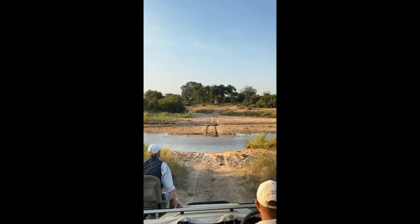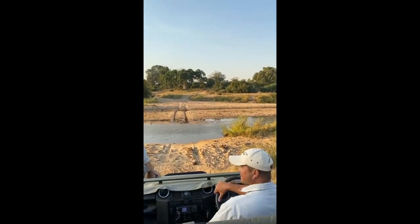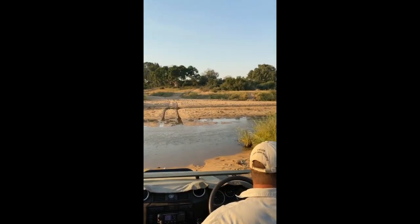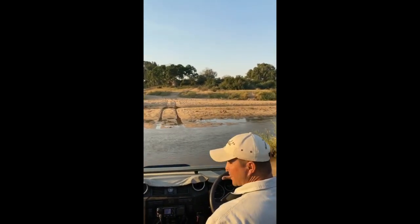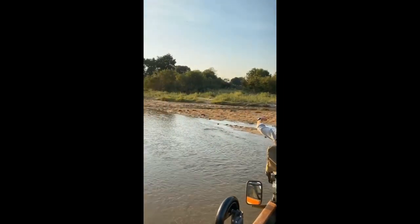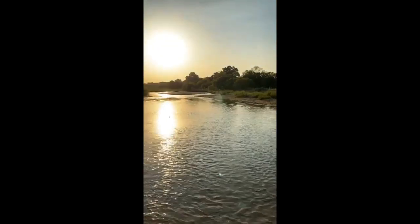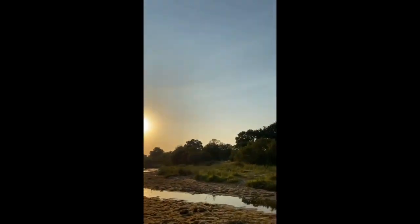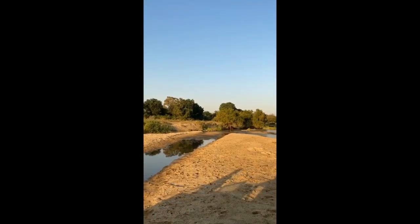A little bit, the river's dropped a bit in the last few weeks. Our rainy season's only really in the summer months, you can see it's dropped quite a lot now. A lot of activity here, a lot of tracks and signs. So they've definitely been milling around the riverbed at midday.